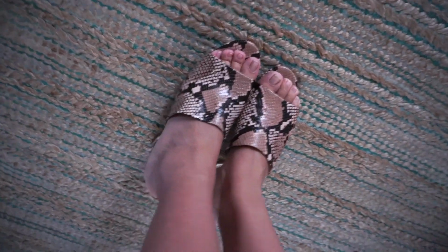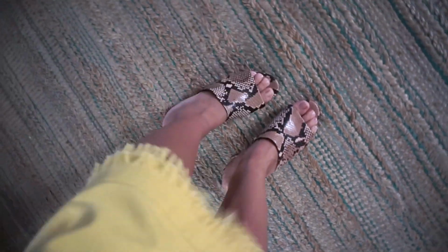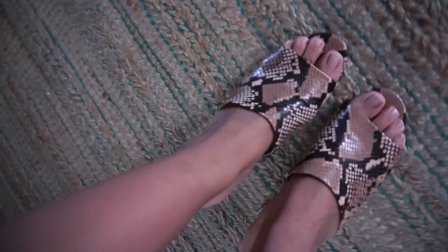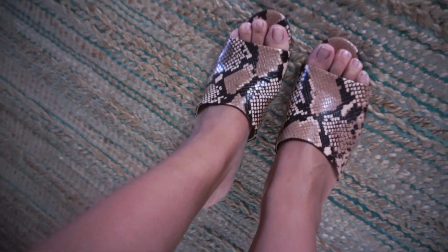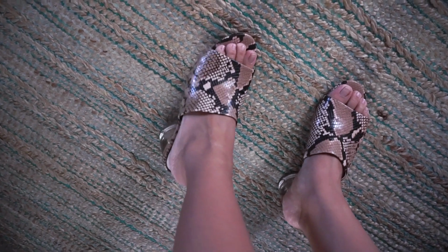This is how they look. They're so pretty. I love the heel. There's such a nice detail to this really pretty pair. And I think they're easy to match because this is like a nice nude kind of snakeskin print, and it has black on it, so it's easy to mix and match with everything I own.